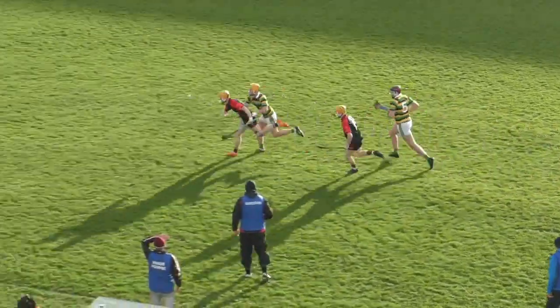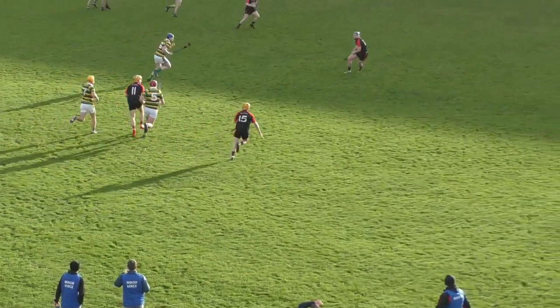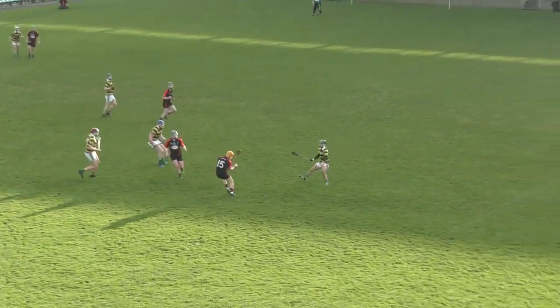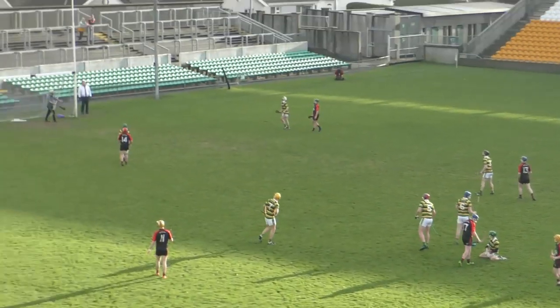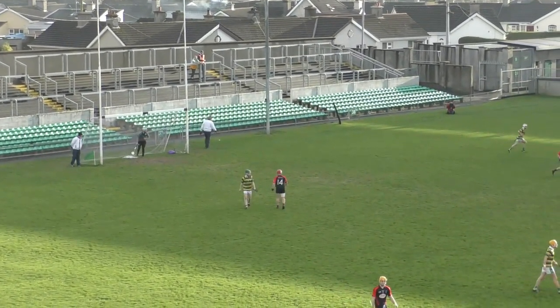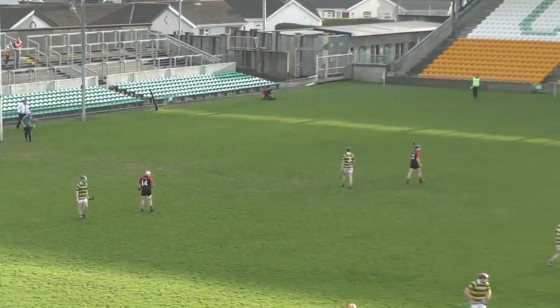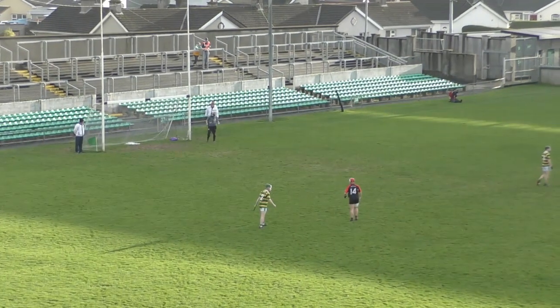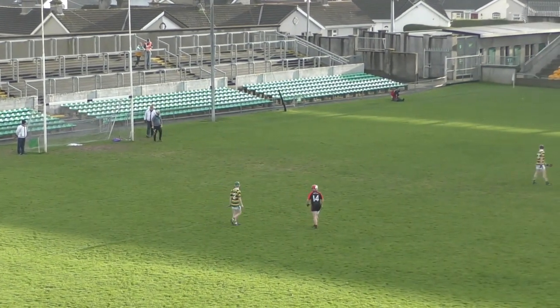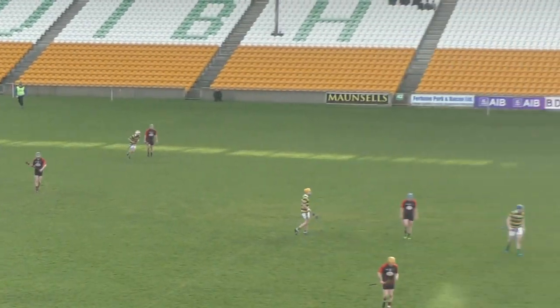Richie Fitzsimons going to give that a little bit more, obviously. Liam Langton coming onto the ball now, and a wide ball from Liam Langton. And once again, as we saw in the first half last week, those wides really hurt Nafina last week. They had 9 wides in the first half. They've been cutting down on the wides in the latter part of this first half.